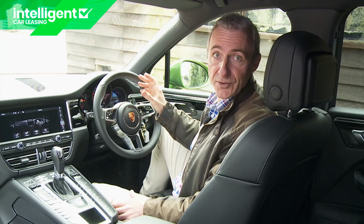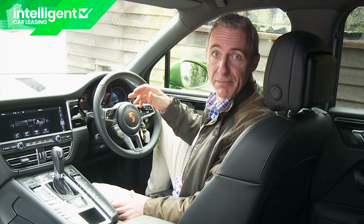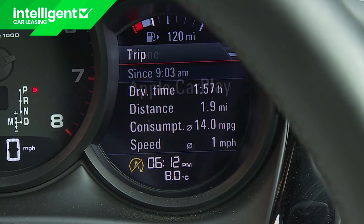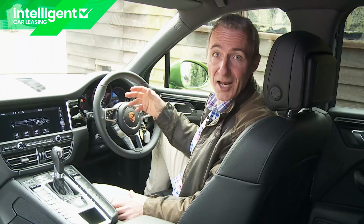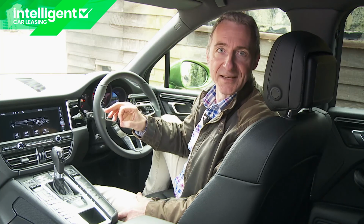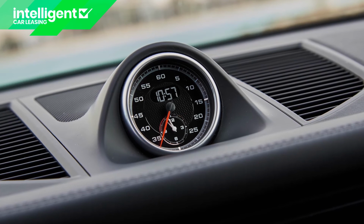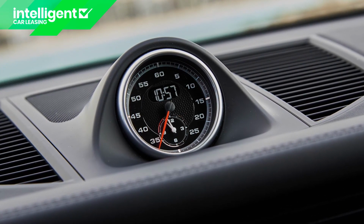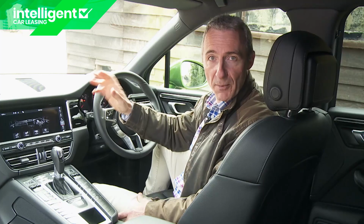To its right, what you might at first assume to be a supplementary dial is in fact a 4.8-inch colour screen which displays phone, audio and trip computer readouts, but more colourfully, it can also bring sat-nav mapping directly into your line of sight. Now, if you have ticked the box for the optional Sport Chrono package that we've done without here, there is a lovely analog and digital stopwatch on top of the dash.